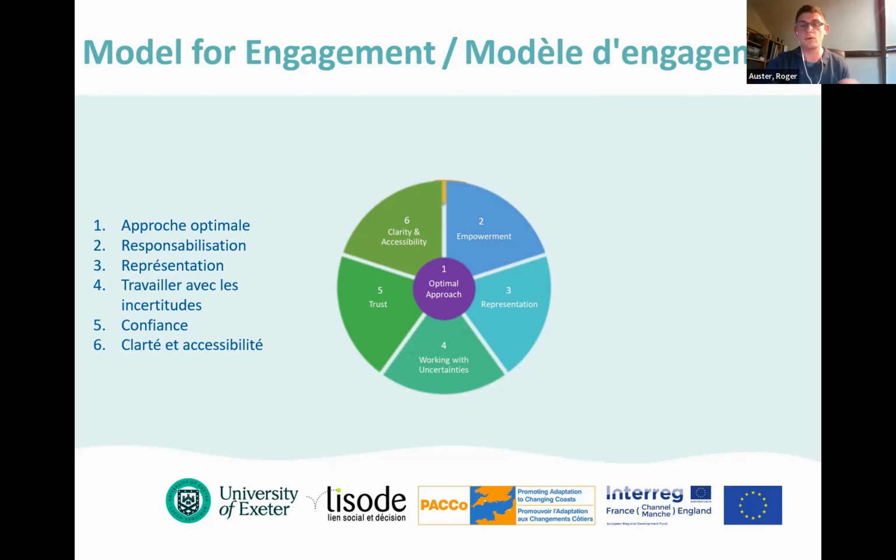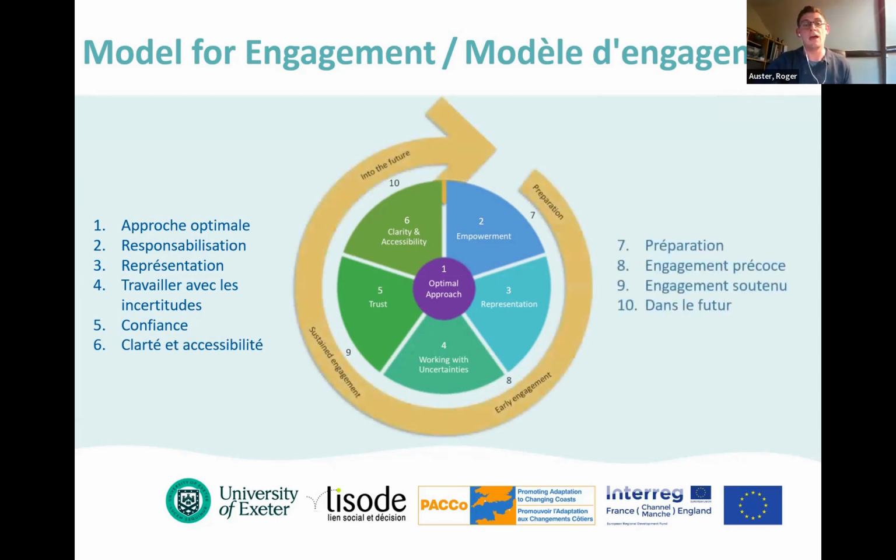Those are the five core theoretical values. The next bit is a recognition of elements of the engagement process as it moves forward through time.